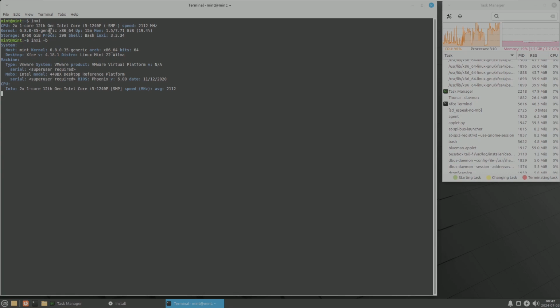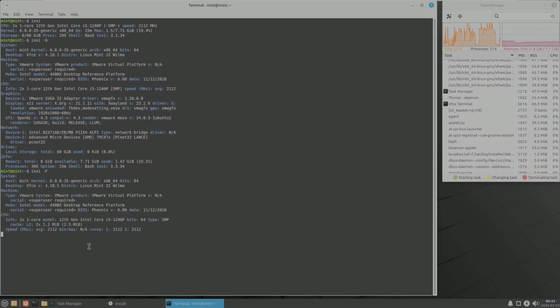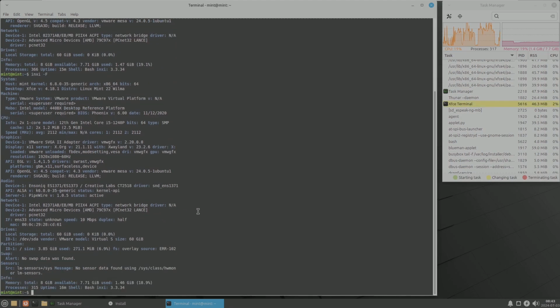So you get the desktop version 4.18.1, which is XFCE. The host is Linux Mint, the distro is Linux Mint 22 Wilma. I'm not going to read everything because it's going to take a lot of time. Just pause the video and read everything on your own. You get the OpenGL version here and Mesa, all those things, graphics, network drivers, all the things you get here. Just pause the video and read everything. Then inxi -F. Let me type in inxi -G, hit enter.